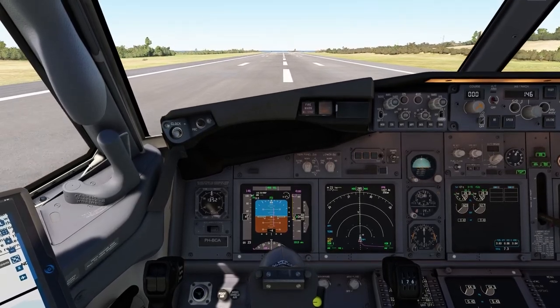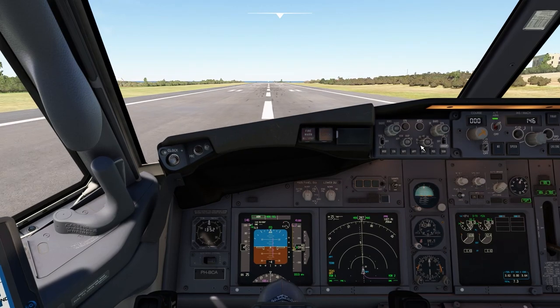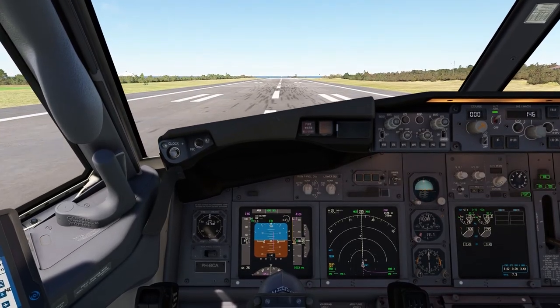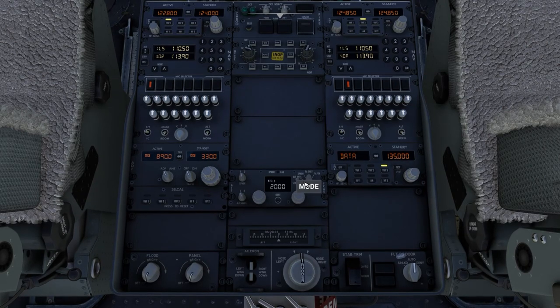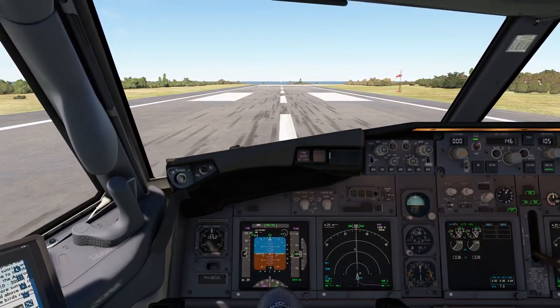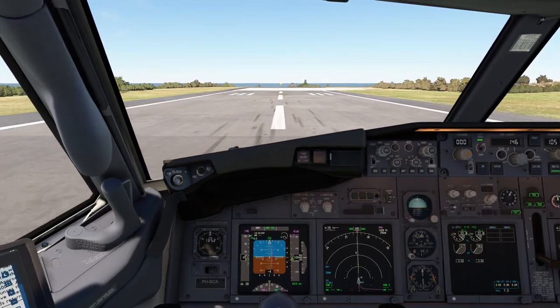Lights on, landing lights on, auto throttle armed. LNAV won't turn on, we'll be taking the runway heading. Transponder to TARA, takeoff clearance request. Transponder to TARA, should have been at alt off, but I've got TARA. Set thrust levers to idle, slow down to 10 knots. Slight braking.